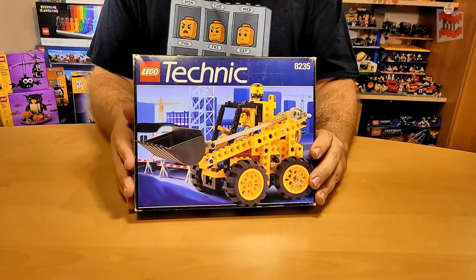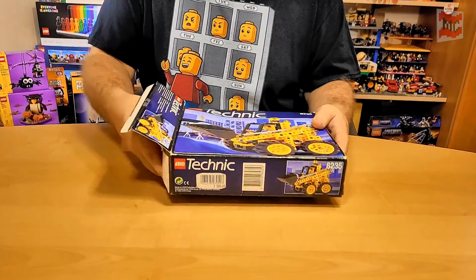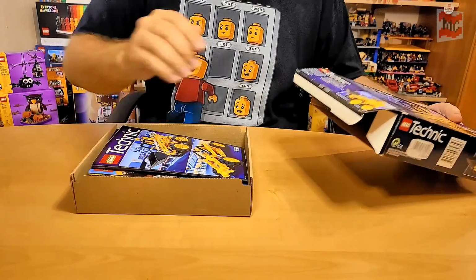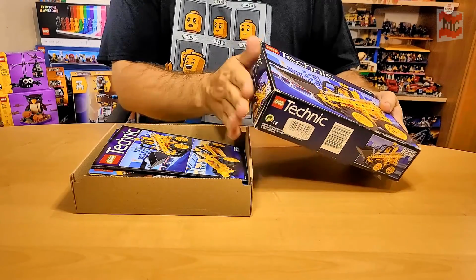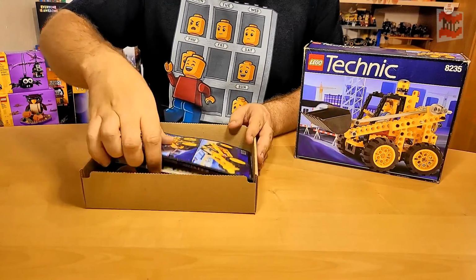So, as I showed you already, here's the box, and there was an inner box with the pieces, so they could use thinner boxes, and it was stable anyway.